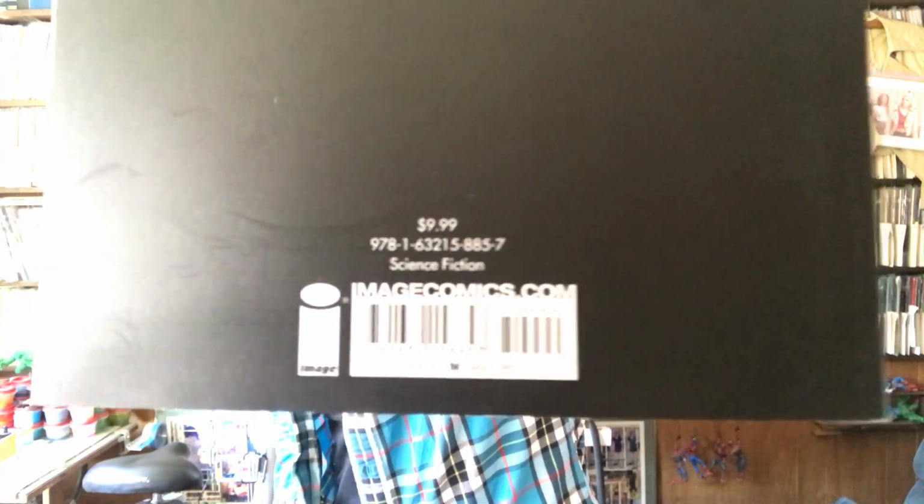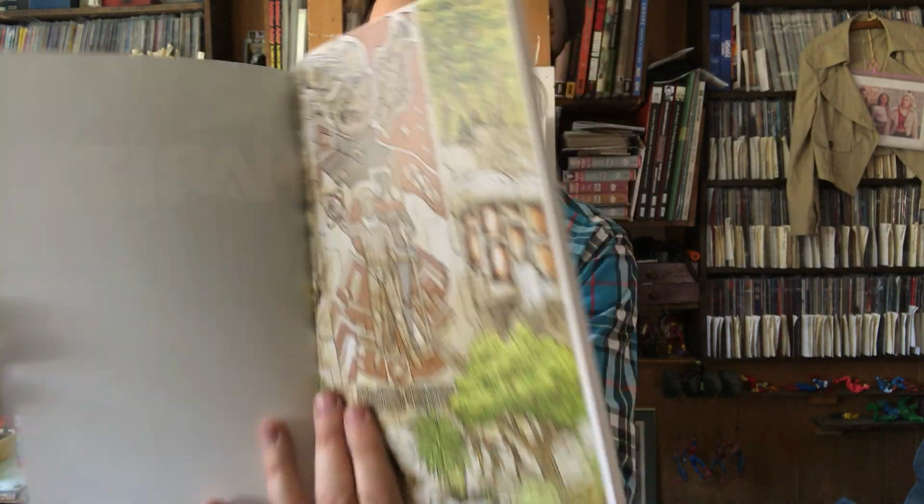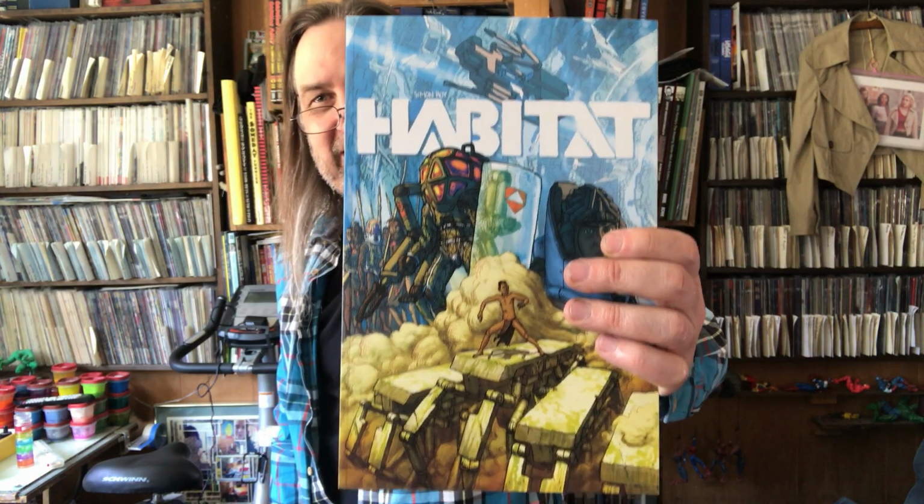Simon Roy's Habitat is one of the most deeply involving and, more importantly, rewarding reads of the year. It's got a little science fiction category on it, so I figured I'd give this a read. Oh, nice. Nice opening splash page there. But this caught my eye. Oh, this is the second printing, March 2017. I don't know why this just showed up on my comic shop shelf, but it's the second printing from March 2017. You got me. Why five years later this showed up on my comic shop shelf, I don't know, but I'll give it a read.